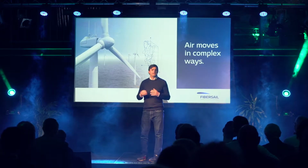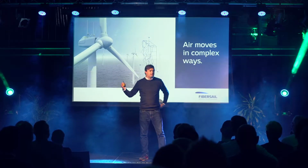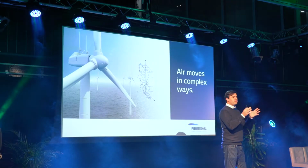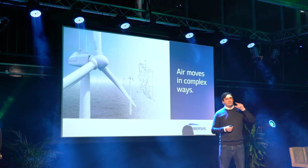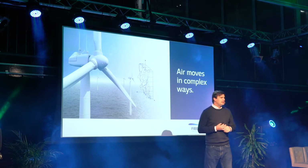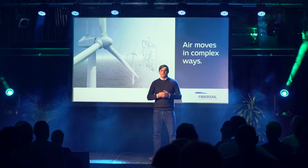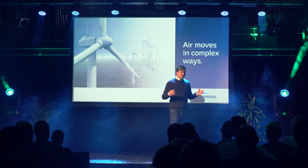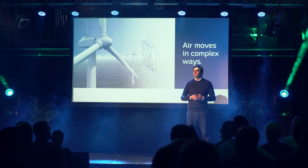Wind is very complex. Sometimes it blows stronger on the top, or on the left, on the right. Sometimes it can be very turbulent. And the problem is that wind turbines are measuring the wind in just one point, in the middle. So we have no idea what's happening around the rotor, nor the wind or the loads of the blades. So this makes wind turbines underperform.